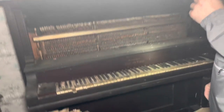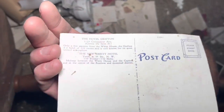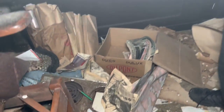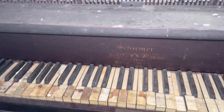Wow, that's an old piano. You play it. It works. Creepy. It sounds like it's in tune. It does. There's some stuff on top. Let me get out of this. Let's see. Well, not all the keys work.